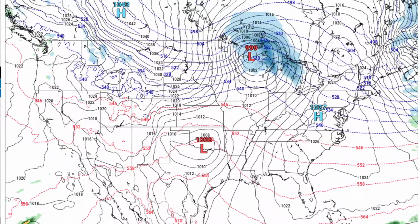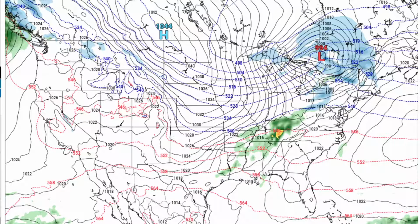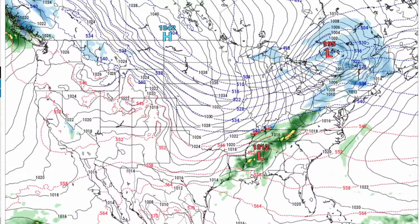And this is going to stay primarily a northern track. It's going to stay pretty much inland, going across the Great Lakes. You're going to see snow across Michigan and Wisconsin, and it's going to make its way into the inland parts of the Northeast. New Hampshire, Vermont, Maine, and upstate New York are going to see snow. You're going to see some snow from the system around Buffalo and Albany, New York.